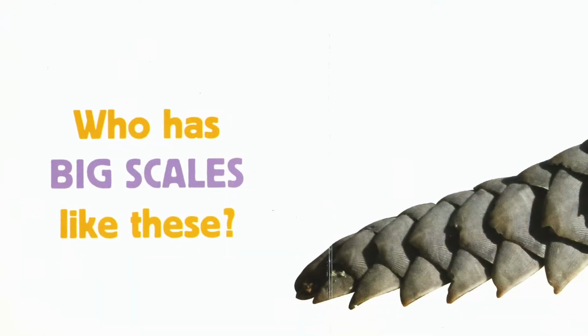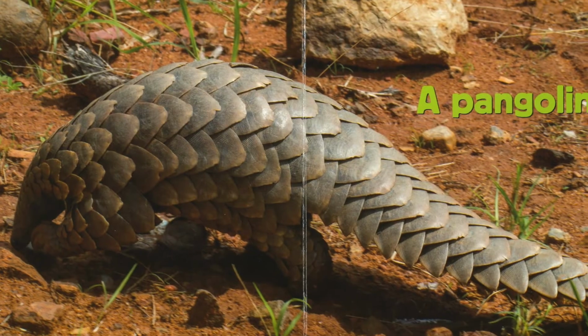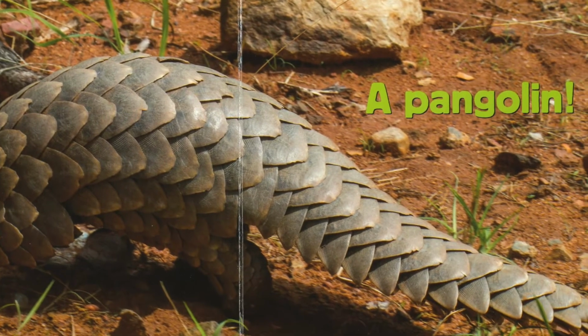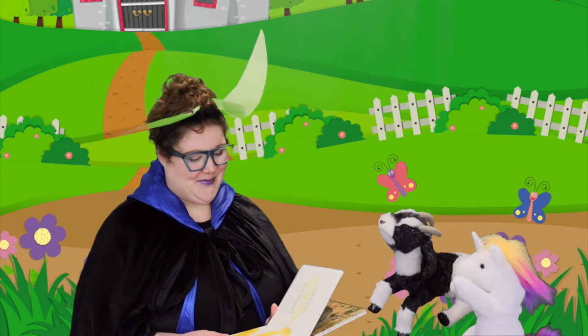Who has big scales like these? Aren't they the biggest scales you've ever seen? A pangolin. A pangolin is such a neat animal. To me, a pangolin looks almost like if a pine cone could be alive. Well, pine cones can be alive as part of the tree, yes. But if a pine cone was an animal, it would look like a pangolin, I think.